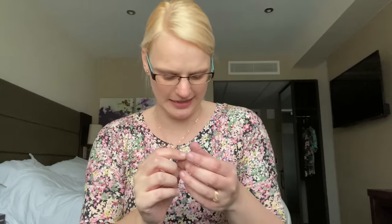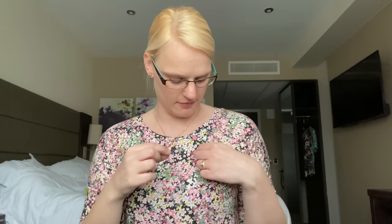Everyone, I am back from day one of my jeans making weekend, and I've just realized I've left a pin in my top. I was pinning things together and I just shoved it in there. Does anyone else do that? Just leave pins randomly in your clothes? Right, must return that tomorrow.